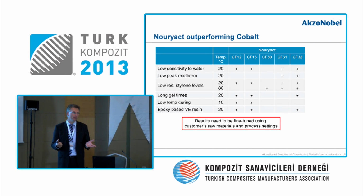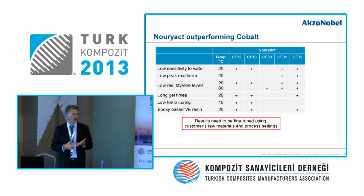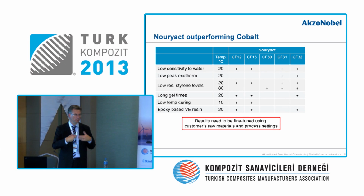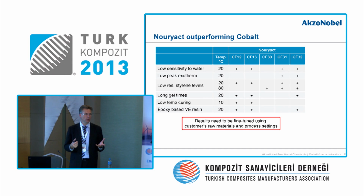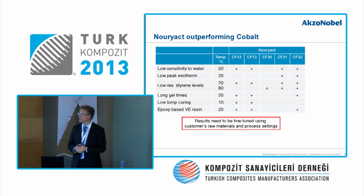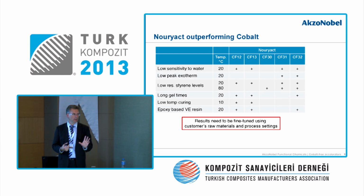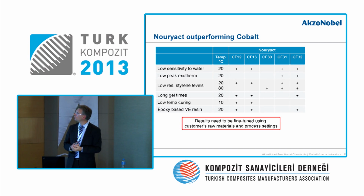If you're looking, for example, at the sensitivity to water, if you're working with natural fibers or wet fillers, or your glass has been standing in the rain, or you have chalk that you're trying to use in your process, but it's wet because your supplier didn't dry it sufficiently, you find undercure because you're using cobalt, and the cobalt forms cobalt hydroxide in contact with water. Your curing will be very slow, if not happening at all. If you switch to Nureact, in such a case, you would have perfect curing because Nureact is insensitive to water. You can actually add water, 2 to 4% to your system, and still have proper curing. You could save on your resin demand there. You have to check your mechanical properties, obviously, but it clearly shows that Nureact is insensitive to water, and you can have good curing still.